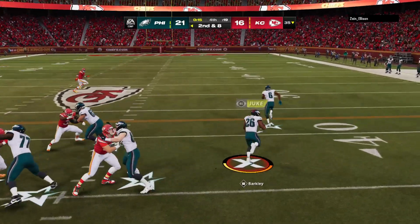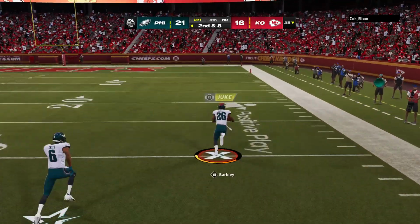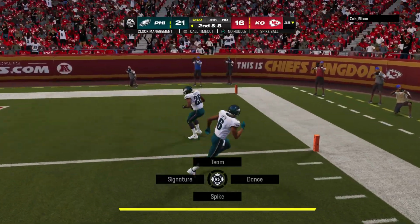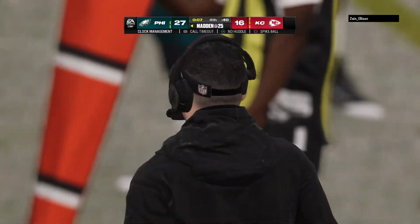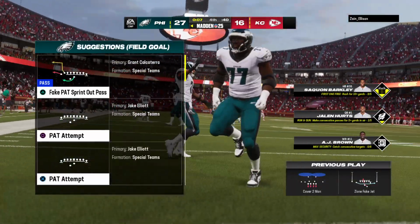Here's a fake on the jet sweep as he'll go instead with Barkley. There he goes right side. Inside the 10. And he's across for the late touchdown. And in the final seconds, that one should just about put a capper on this game.